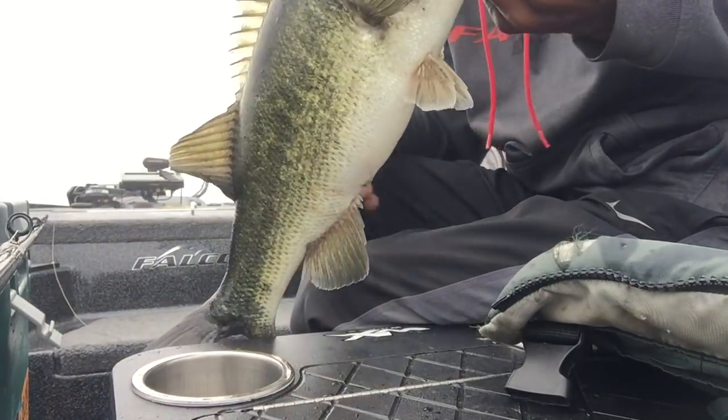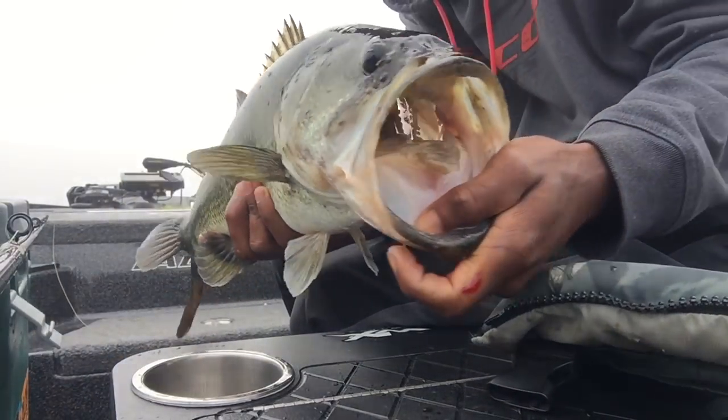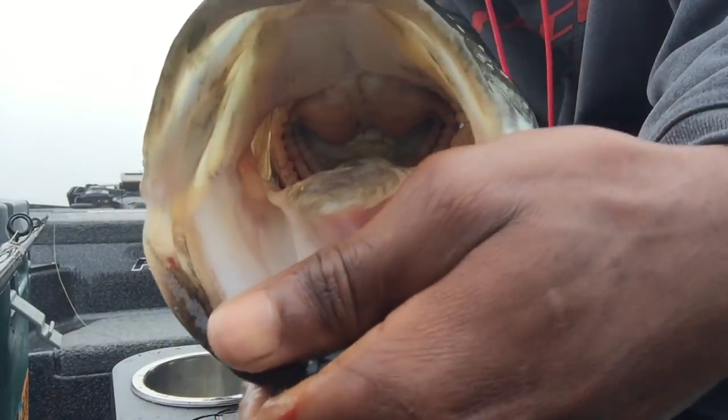That was cool. Oh God, dude. Look at that doggone thing right there. On this little topwater bait across this hydrilla edge, she came up on it.